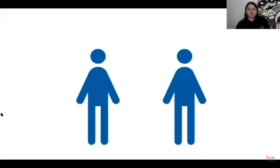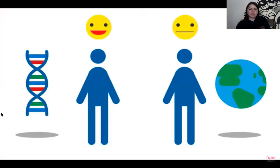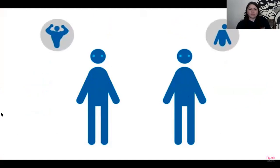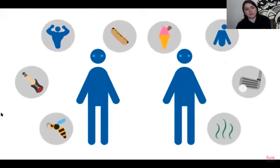To answer these questions, scientists can do experiments using identical twins. If the characteristic in both twins is the same, then it is most likely due to genetics. If it is different, then the environment has played an important role. For example, identical twins will have the same eye color, as this is only due to genetics, but they will have different personalities, talents, likes and dislikes, and this shows that these are also influenced by the environment.